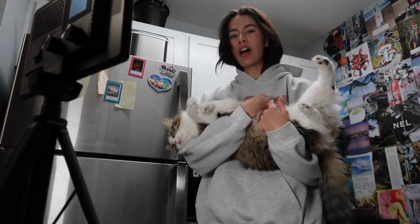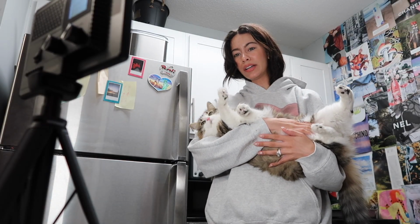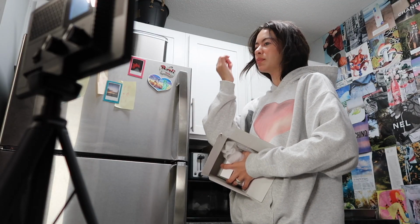It's small, so I really only can use it for social media videos, not for any big productions. I would need a bigger one for that, but I really love this light. It's great, and you can actually change the coloring, which I don't want to do. This is how you change the brightness, and this is how you change the color, if you want it warmer or cooler. So, love that.